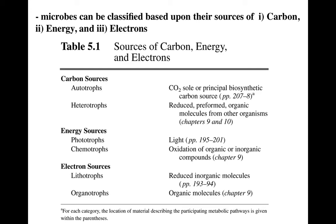We, on the other hand, fall into the heterotrophs in terms of our carbon sources. And most of the bacteria that you will ever deal with for the rest of your careers, unless you become microbial ecologists for some reason, or industrial microbiologists, most of those microbes will be heterotrophs. So these are things like us that use reduced preformed organic molecules, just like the breakfast that we're degrading right now. Most microbes use glucose or amino acids or fats for their nutrition.